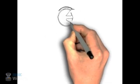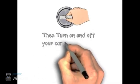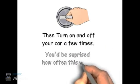So what do you do now? Go screw on that gas cap nice and tight, then turn your car on and off a few times to see if the light goes off. You'd be surprised how often this works.